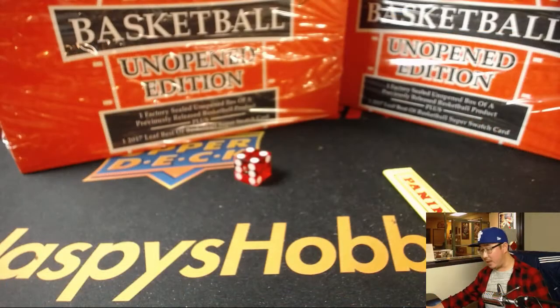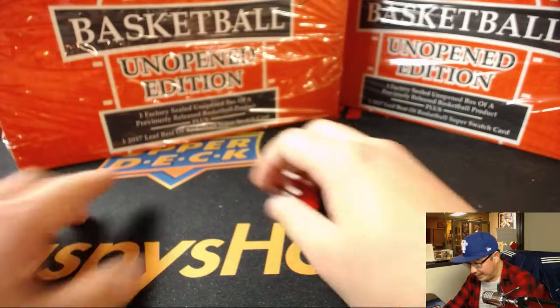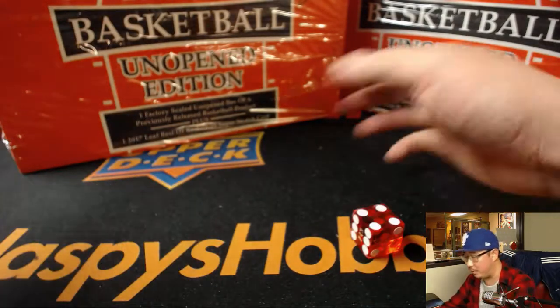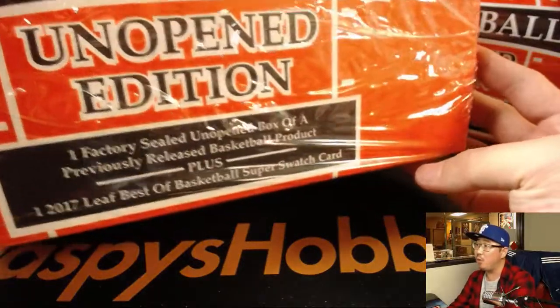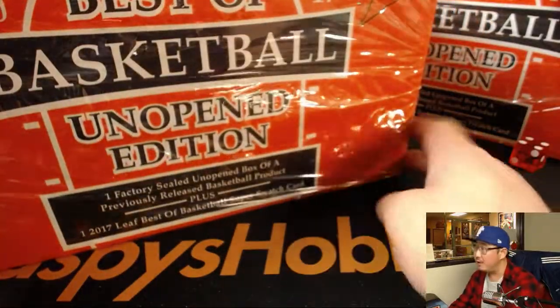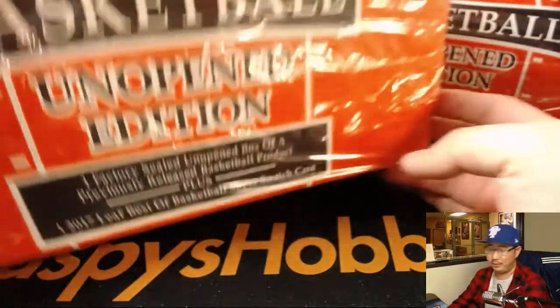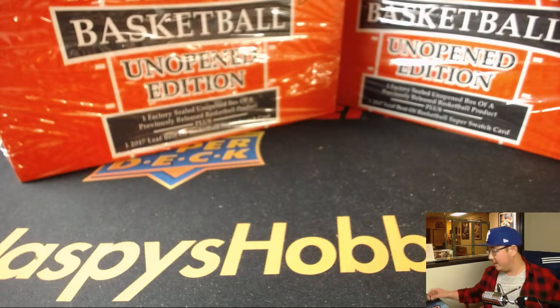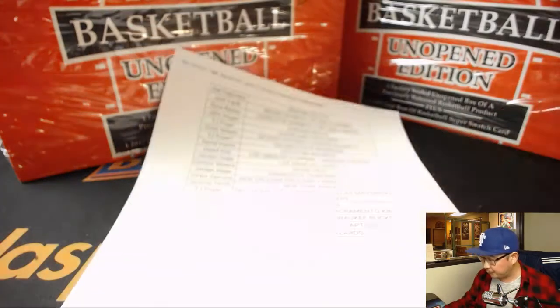Let's figure out which box we're going to do. So inside here is one factory sealed, unopened box of a previously released basketball product. That's what it says. Plus one 2017 Leaf Best of Basketball Super Swatch card. And that'll just go to the team. You'll be able to see the player, and then it'll be the color of whatever uniform. And that's the team it'll go to.